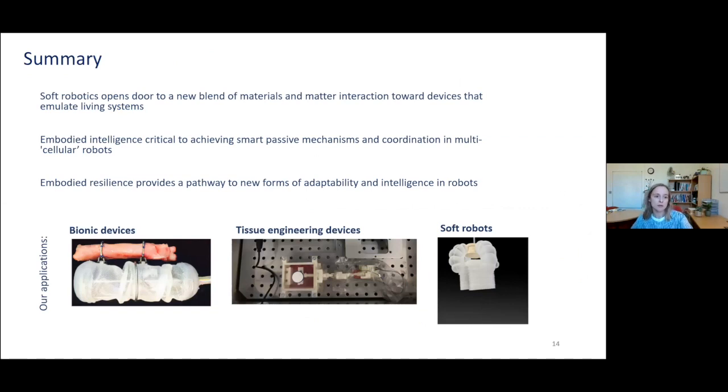So to summarize my work, soft robotics opens up this wide pool of materials, but maybe even more interesting is the way matter can interact. And in this way, I think we can achieve a better emulation of the living system, especially when it comes to resilience, but not only. And also that embodied resilience, I think, provides a pathway to a new and exciting form of adaptability and intelligence.